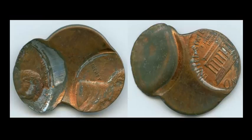And finally, we are going to end it off on one of the most unique looking errors. This time it's another saddle strike Lincoln Cent. Much more crazy than the first saddle strike that we exhibited at the beginning of the video. But really, look at this thing. If I didn't know any better, this thing has circulated a lot. And I just don't know how. Like, this thing looks like it came out of pocket change.